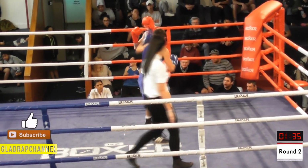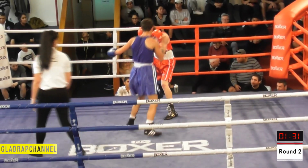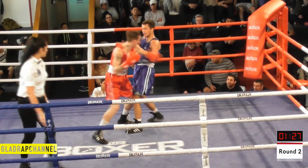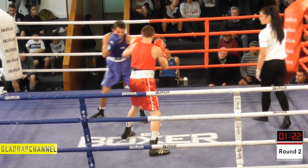I find red corner could be using his range a little bit more. Again, he's sitting on the back foot and he's letting Blue come in a little bit closer than I'd like. You know, he's got real long arms. He should be using that range a little bit better. Lovely left hook there though.